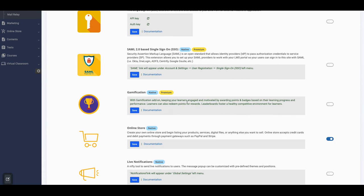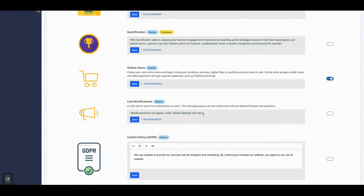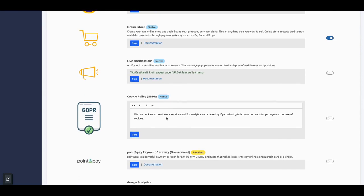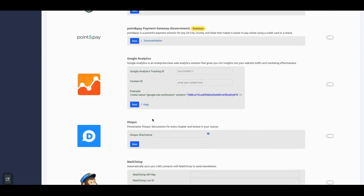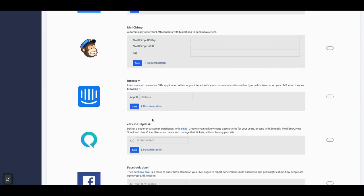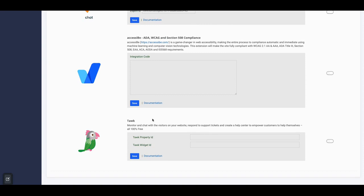gamification here. You can turn that on. You have to turn them on here. They have the online store, live notifications that will be sent there. And they have GDPR as well, point and pay, Google Analytics, MailChimp, obviously Intercom, Facebook, then chat, and then talk.